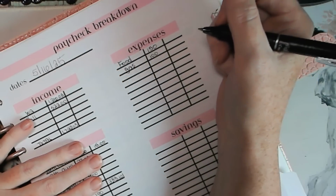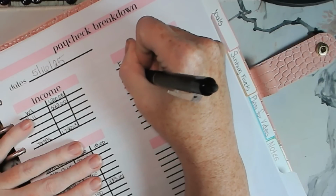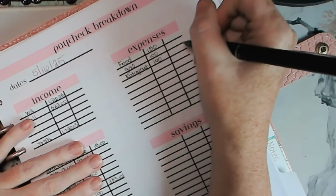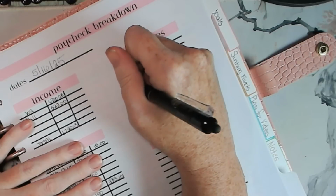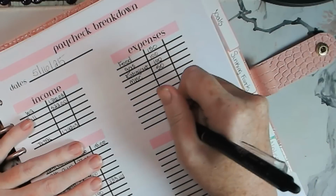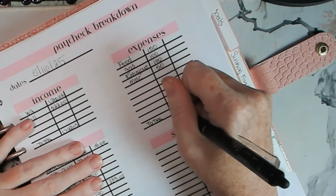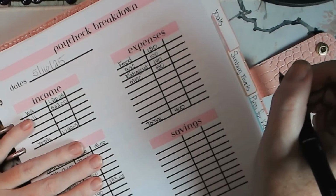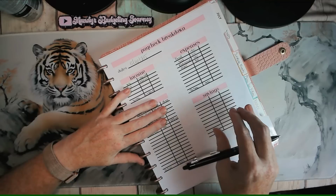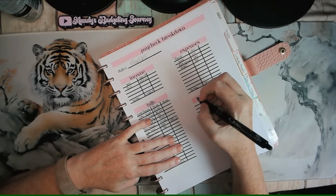So gas, eating out, I'm planning $100, and it's just because you never know. I have a miscellaneous at $50. So in total, that's $400. Okay, which leaves a balance of $803, and so that's what should be here when we add this up.